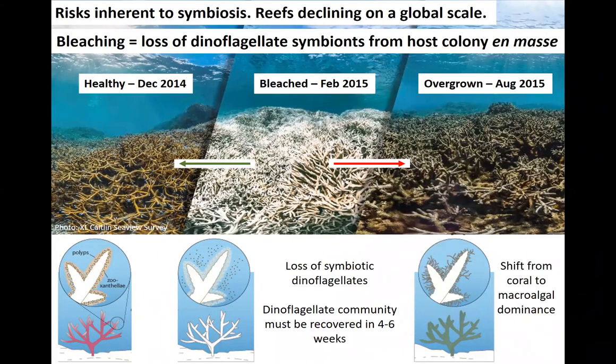So in bleaching, that's a mass loss of those dinoflagellates. So here are pictures of the same reef over time. This is the reef when it's healthy, and it has a golden brown color because of all those symbionts. Unfortunately, during this third global bleaching event, conditions became too hot, the symbiosis broke down, and the symbionts were lost.